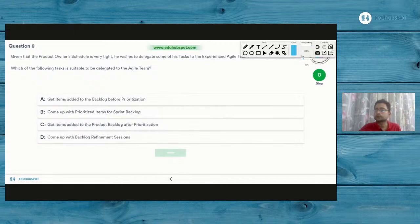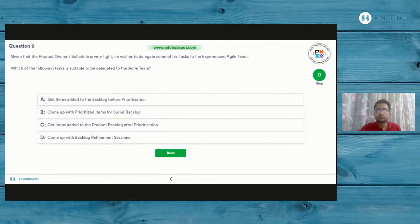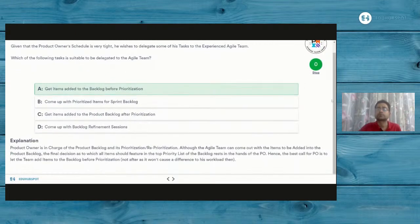Let's see now. So as you see, option A is the best option. The product owner is in charge of the backlog, reprioritization, and prioritization as well. Although the agile teams can come out with the items added, the final decision rests on the product owner to reprioritize the items. The best call for the PO, product owner, is to lead the team in terms of prioritization. And it also has to be before the prioritization itself for the team to get items added to the product backlog. So does anyone have any question?